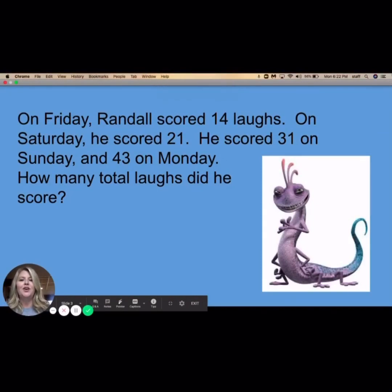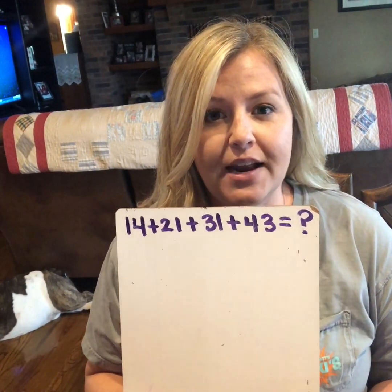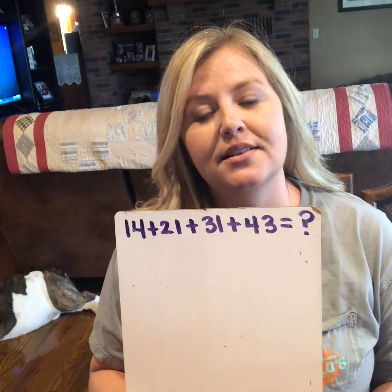On Friday, Randall scored 14 laughs. On Saturday, he scored 21. He scored 31 on Sunday and 43 on Monday. How many total laughs did he score? Okay, so now it's time to figure out the score for Randall, that monster that everyone loves to hate. So I've gone ahead and written down Randall's scores. They look pretty tough. He scored 14 on Friday, 21 on Saturday, 31 on Sunday, and 43 on Monday. So those are some pretty high scores.